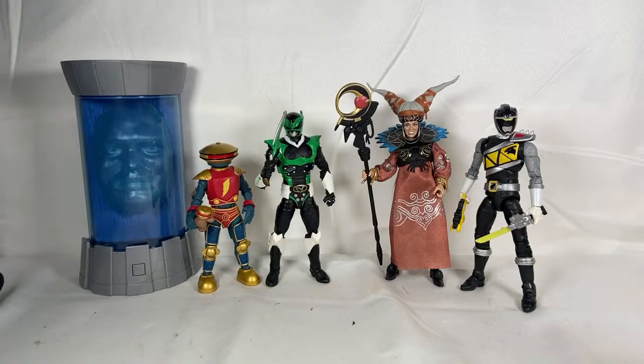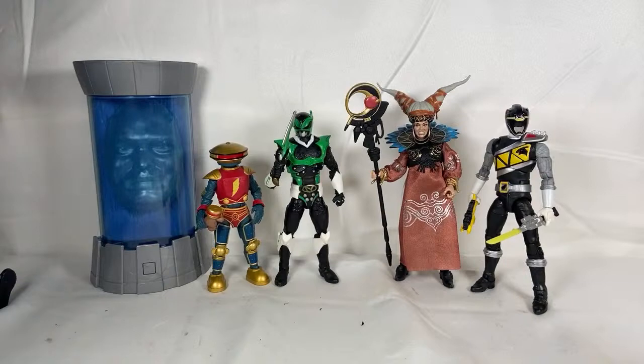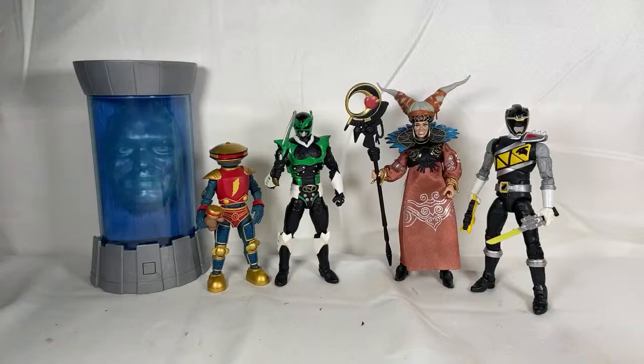I'm all in on the Rangers. What was it? I recently picked up this 2 pack. I got it for, what was it, 25 bucks, I think? 20 or 25 bucks. I think it was like last week I got it. That's how recent my figure pickups have been.